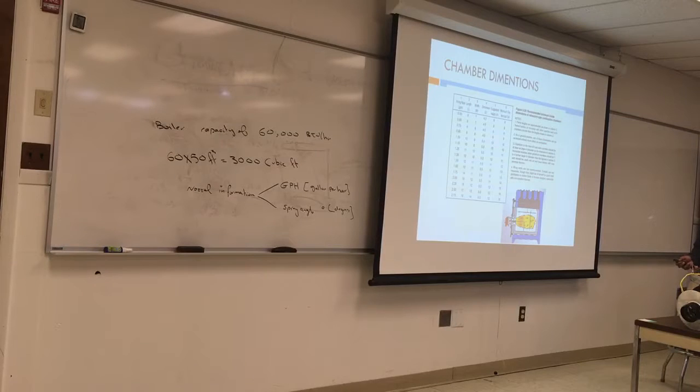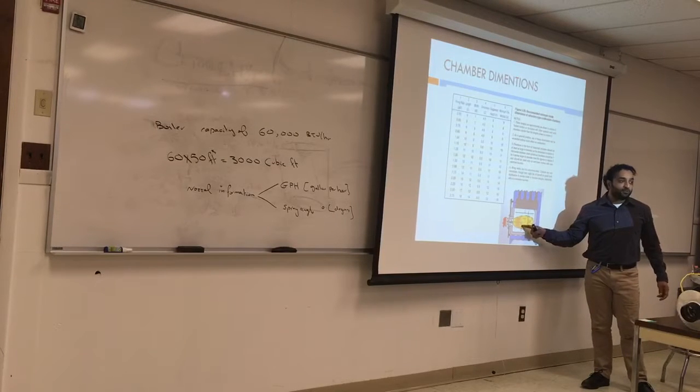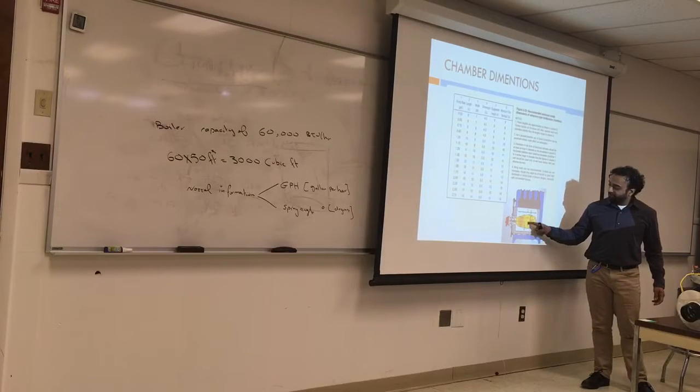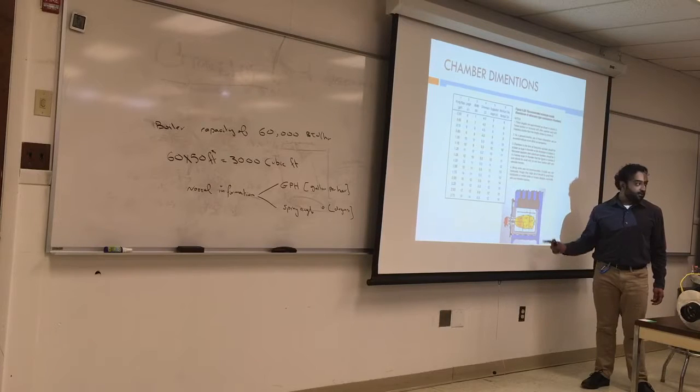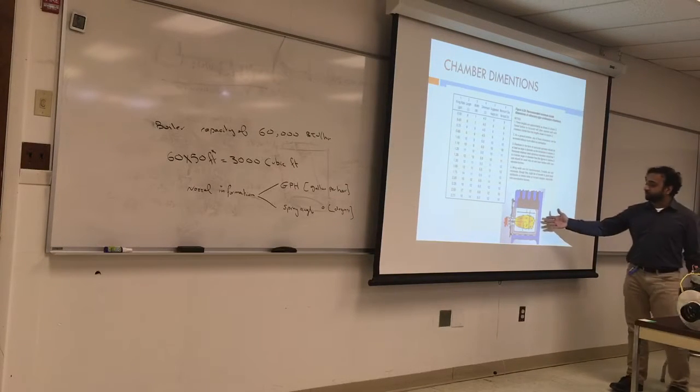This is the proper amount of flame. What you want to pay attention to is the distance between the flame and the bottom, and you want the flame to be at the center of the chamber, because we don't want the flame touching any of the sides. As soon as it touches the sides, you're probably going to have issues over time.